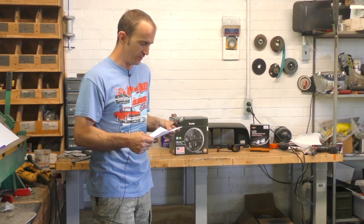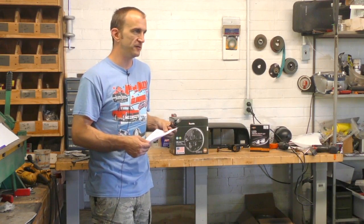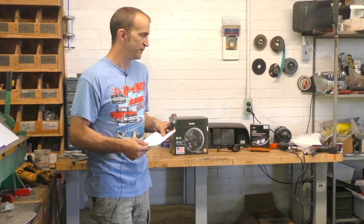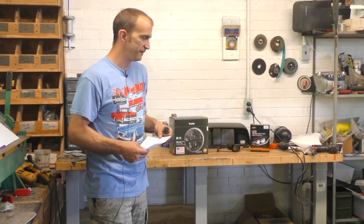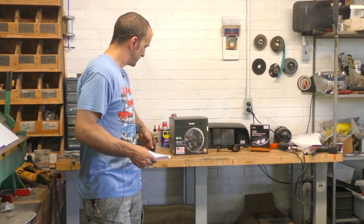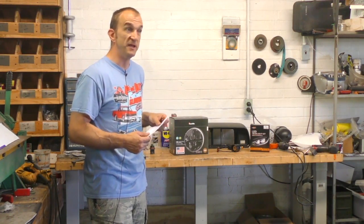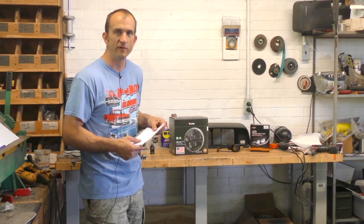So there you go. Where they do make up for it a little bit is the price. $53.99 a pair is what Amazon is currently charging for the Auxbeam headlights, and you can get a pair of halogens for 17 bucks a pair. I suppose you could make up for that in that the LEDs will last considerably longer, so you don't have to replace them as often.